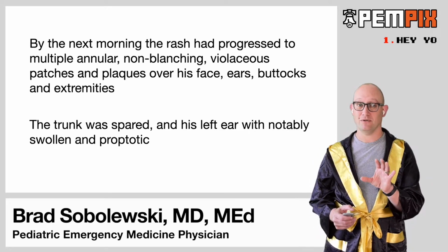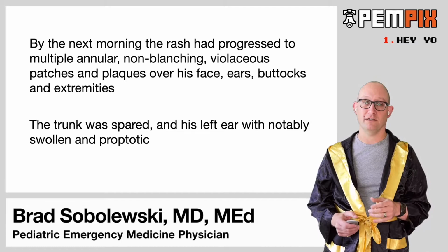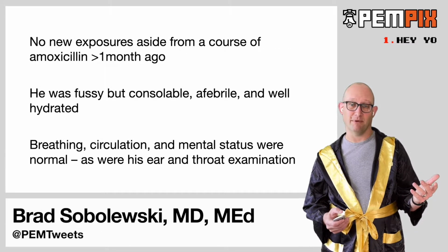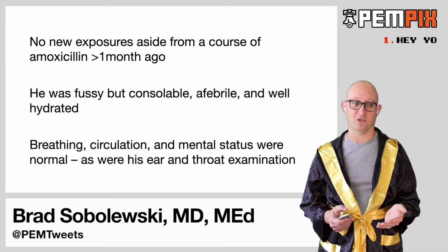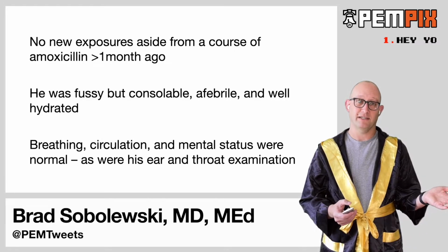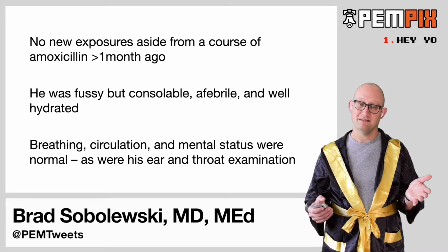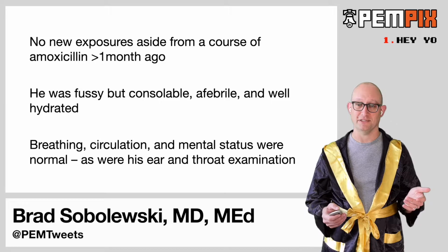In his left ear, that was the worst. It was notably swollen and proptotic. He did have a course of amoxicillin a month ago, and on exam he's fussy but consolable, afebrile, he looked well hydrated. His breathing, circulation, and mental status are normal, as is his middle ear and throat examination.